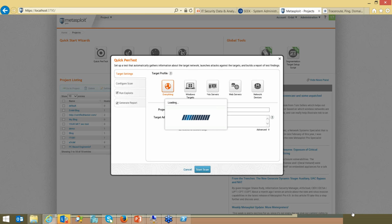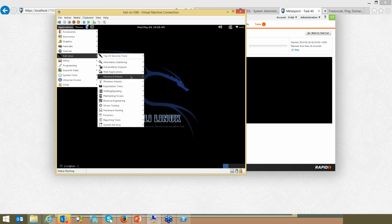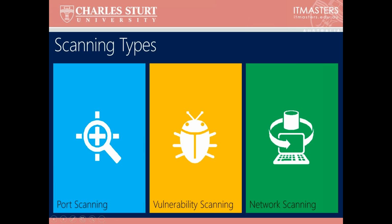Remember, I was looking in that club, which is club A, to find my partner. So this will scan and start the process using Nmap. Yes, this is the pro version. You can always use the free version to run it as well. You can come to Kali Linux, to the password tools, exploitation tools, Metasploit, or these tools here to run it yourself, which will help you find vulnerabilities and network information as well.